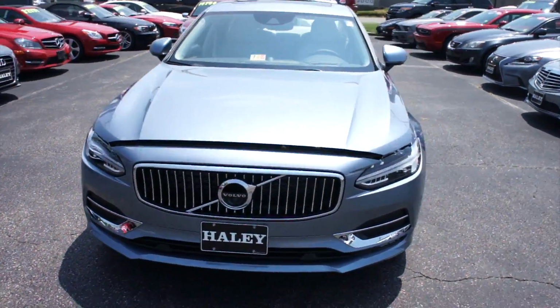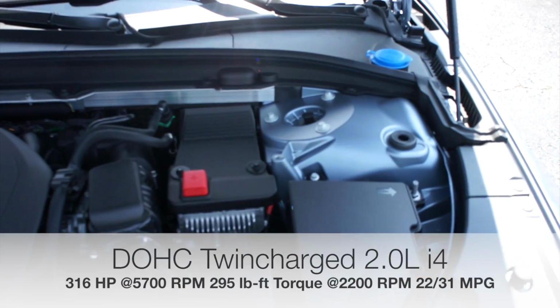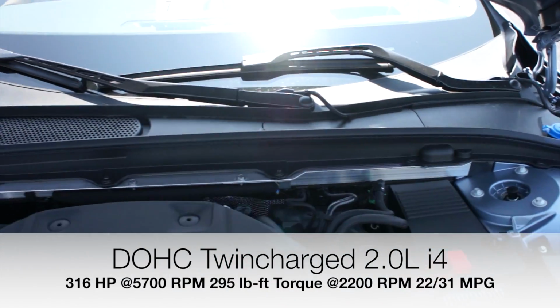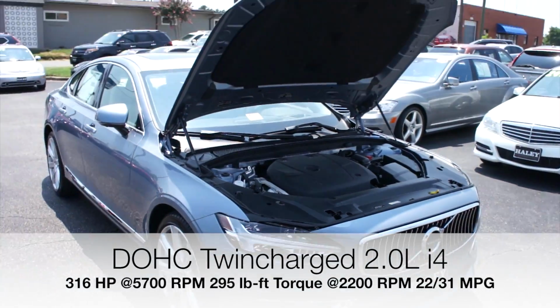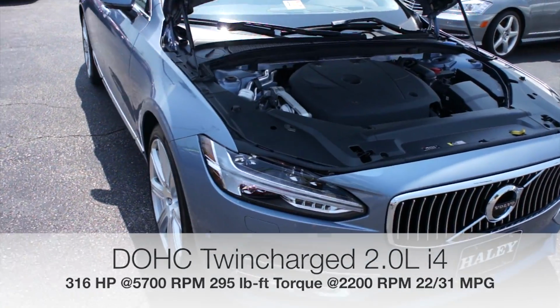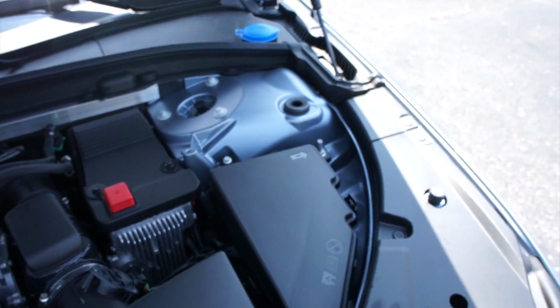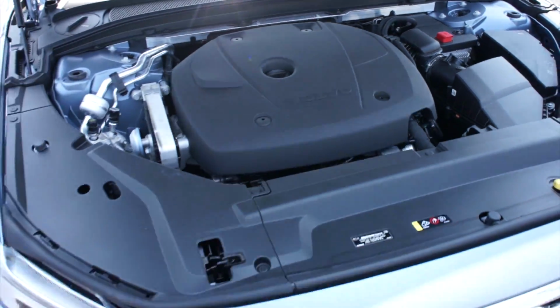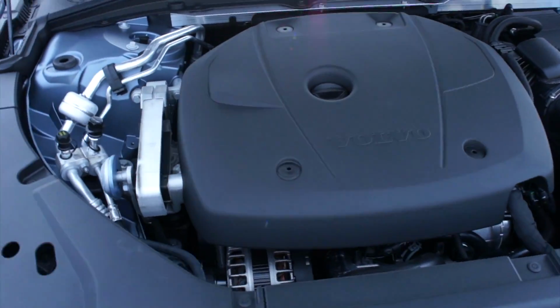And up underneath the hood, just go ahead and release it right here. This one is equipped with Volvo's 2-liter, twin-charged, turbo, and supercharged 4-cylinder. Which I can tell you just from the little bit I drove this car is plenty of power, very fun to drive, and just, it's incredible how smooth it all is as well.